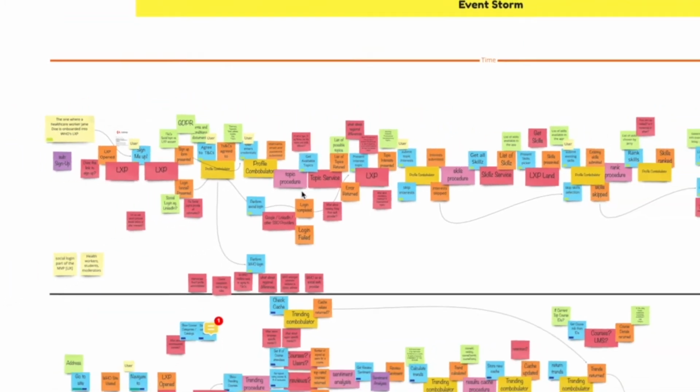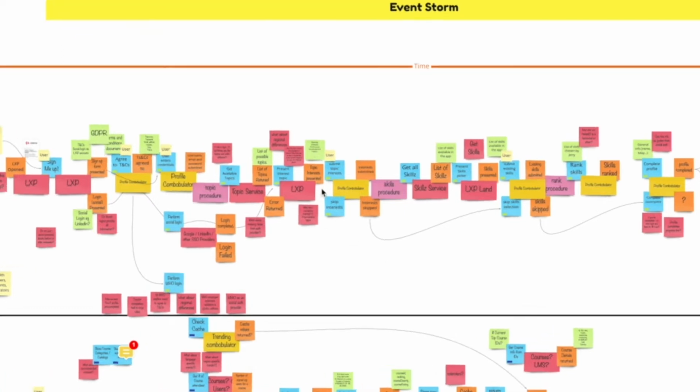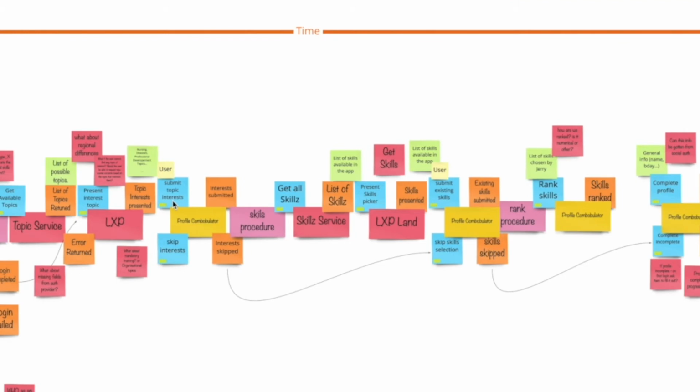As we glance along, we can see various other systems and actions interacting throughout. As part of this onboarding process, someone was able to sign up, maybe configure their profile by selecting things that they were interested in, such as skills or topics. Let's zoom in on this section of the event storm for a moment. Up to this point, a user has just gone through a standard registration flow, and they're now about to start configuring their profile. The reason why they're doing this is to give a more informed suggestion as to topics or courses that the learner might be interested in doing.